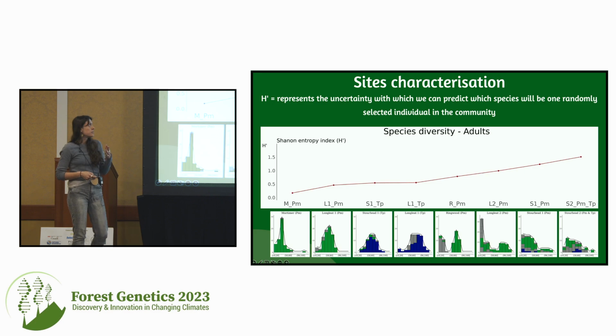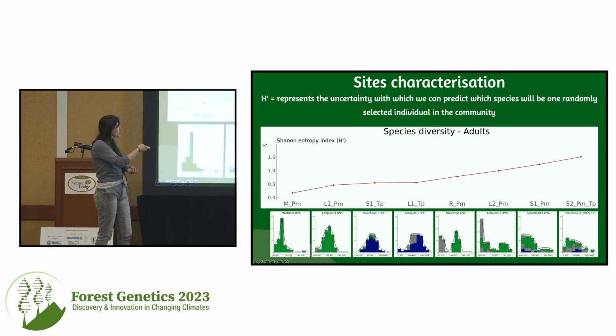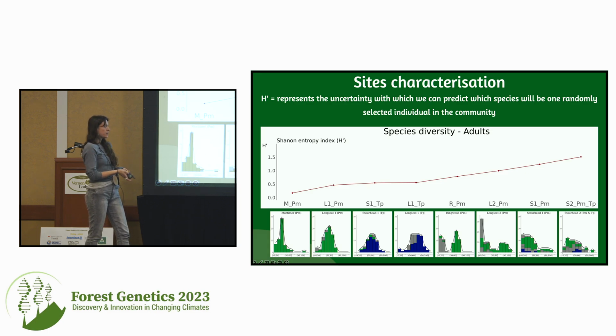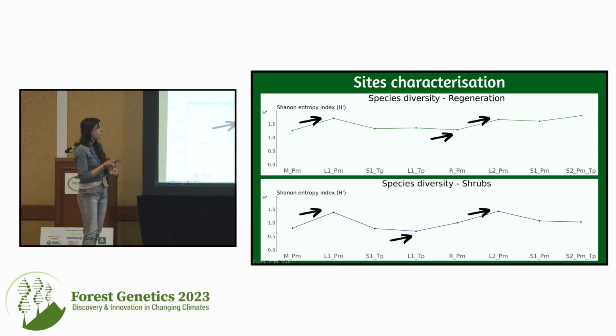We also did an estimation of the species diversity on these stands, and we can see the pattern follows the same trend as the stage of transformation. We also wanted to see the same, but for regeneration and shrubs. And in this case, we didn't find the same pattern. Actually, two of the early stage of transformation stands show high levels of regeneration diversity and shrub diversity.